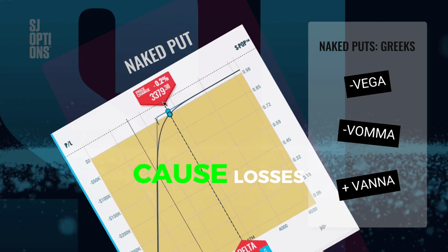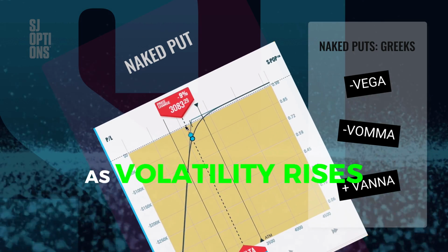The naked put creates a short vega, a short vama, and a long vana position. All three of these Greeks related to volatility will cause losses to the naked put as volatility rises.